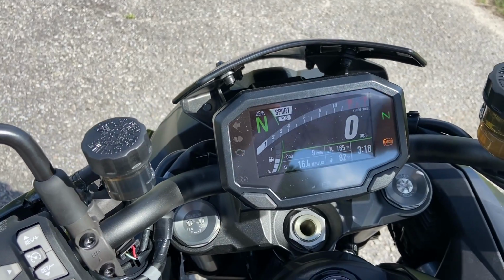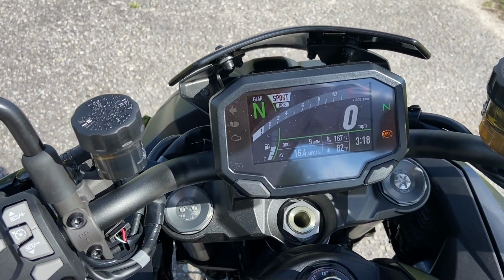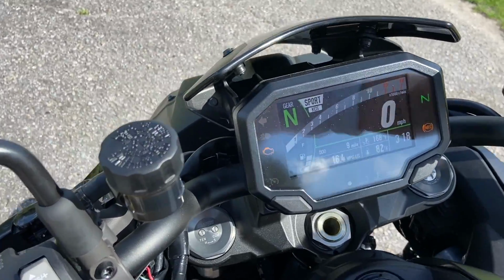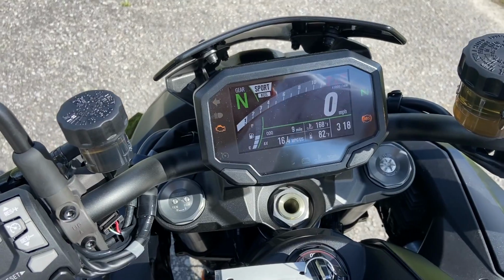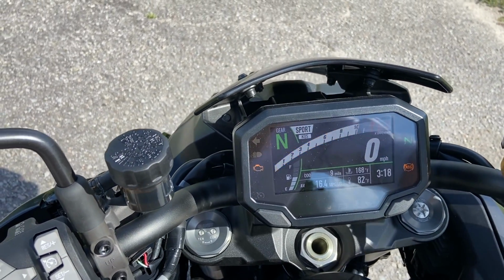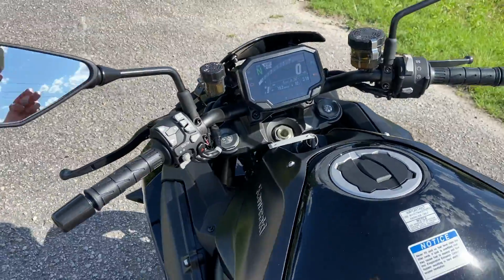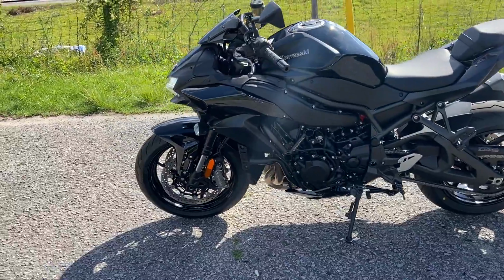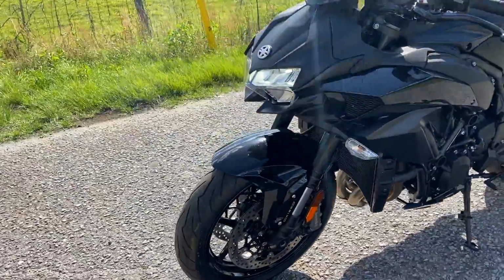But let me go ahead and give this some gas. I want y'all to hear how quiet it is now, and even how quiet it is when it's up in RPM. So here we go, y'all. You can hear that fluttering of the engine. That's that supercharger doing its work on this bike, and just an incredible unit.